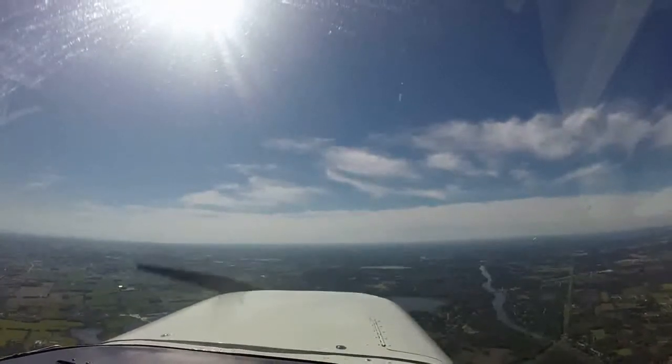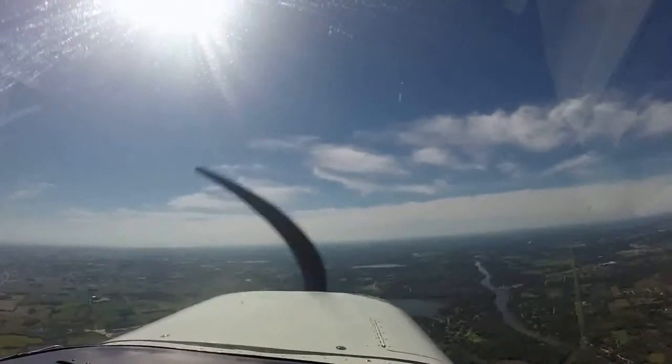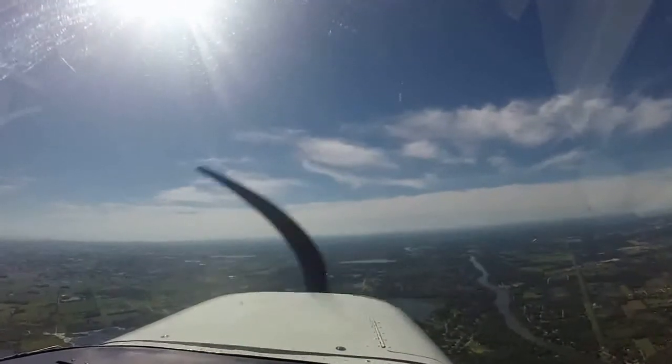Executive Tower, Cessna 6001 Golf, inbound for landing, Chicago. Over Kemper, inbound for landing, right. 1352 Zulu, wind with 8 is Papa. 10 at 8. He'll give us instructions. I dropped my goddamn pen. I can't believe that. 182.11, altimeter 3015.